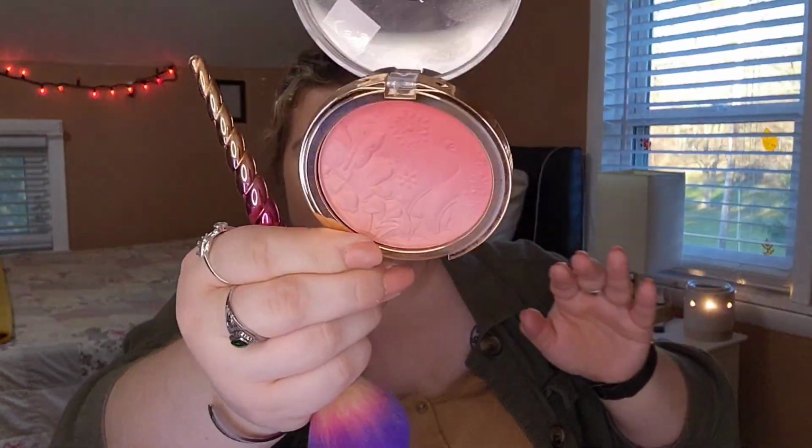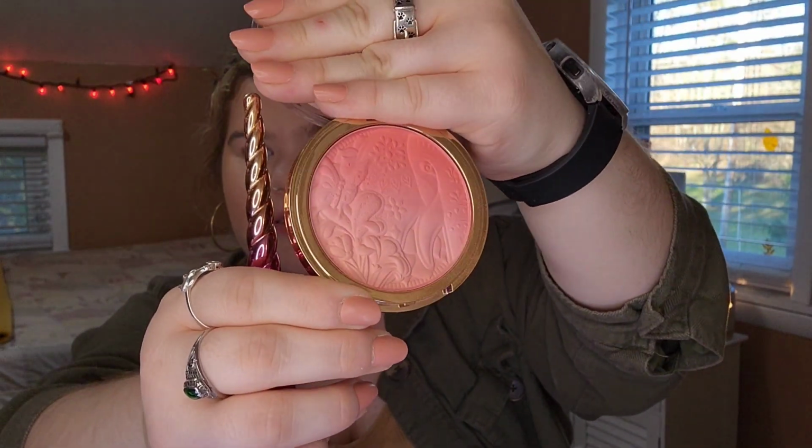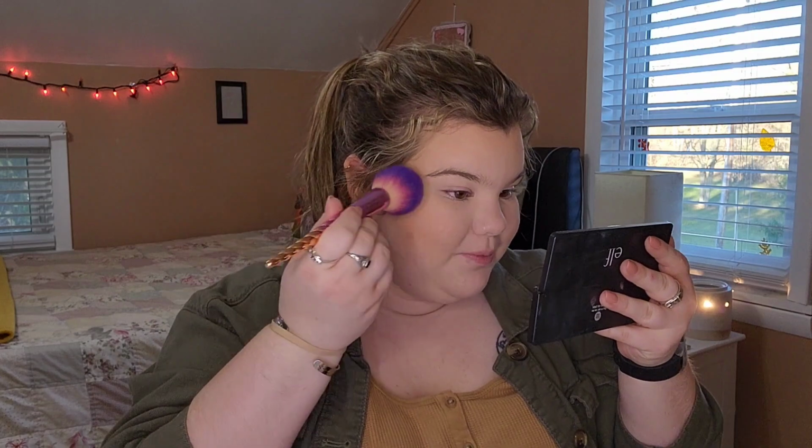Oh my gosh. I think I've used this once, and it was when I first got it, and I was like, I gotta set this aside for a video. Just look at that detail. So pretty. All right, it looks like a lot. So what I usually do is kind of dust the rest off, and we're gonna do little motions, and I'm gonna go kind of high on the cheeks.